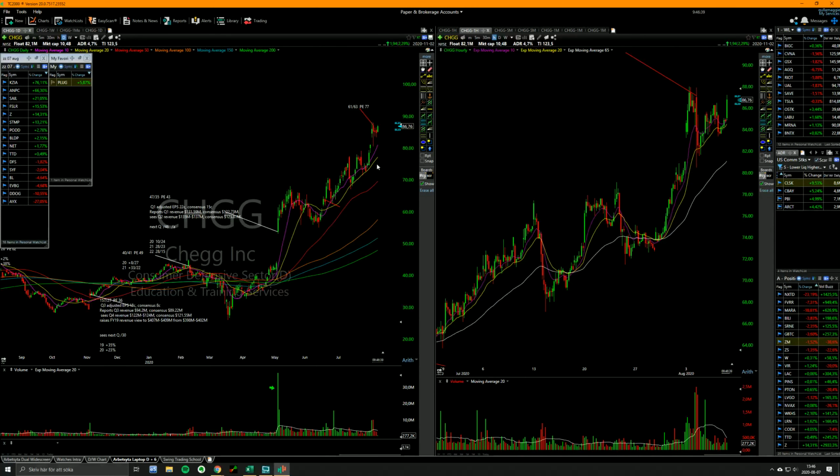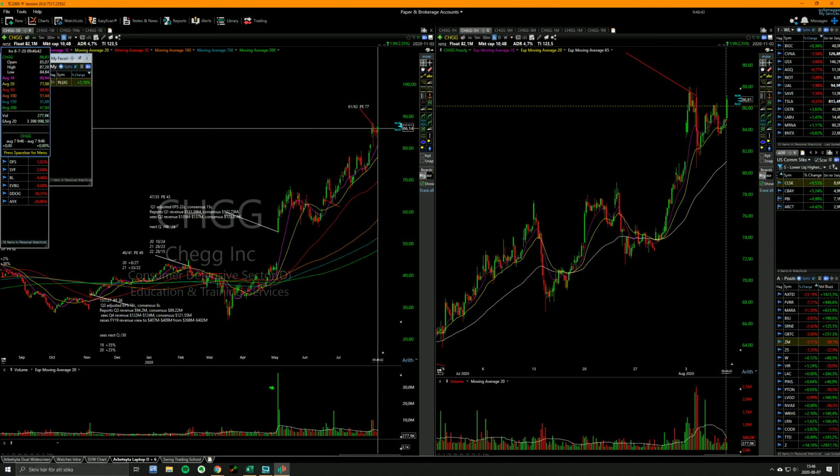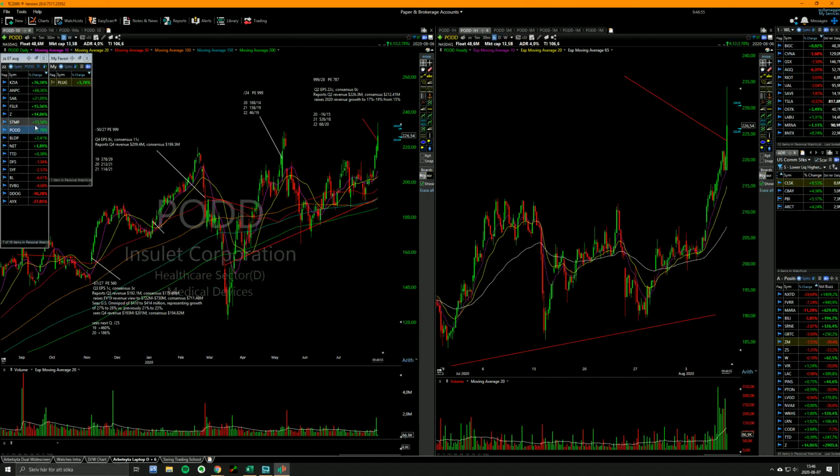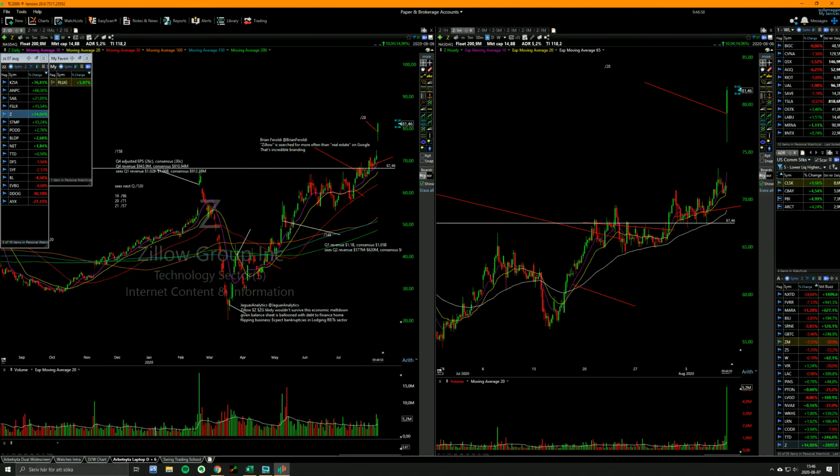Yeah, but it's not a good setup. Here it had a good setup. This is a good setup. This is not a good setup. It needs to be on the moving averages, like the 10 or the 20 or the 50. Right now, it's nowhere near the 10-day. It's not a good setup. If you want to make millions, you've got to trade good setups. Otherwise, you're probably going to blow up eventually.